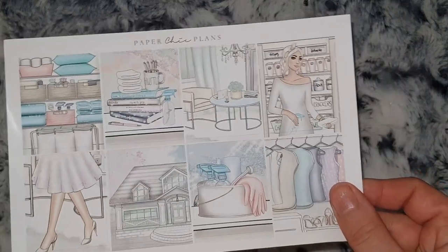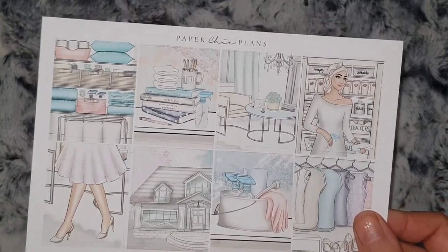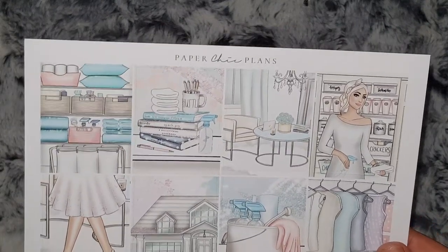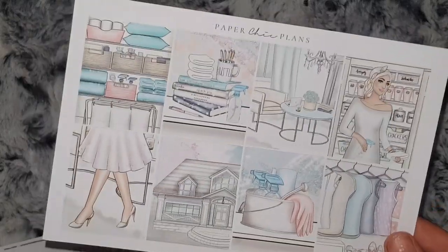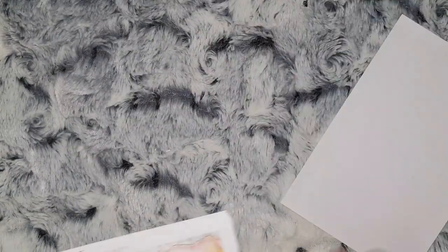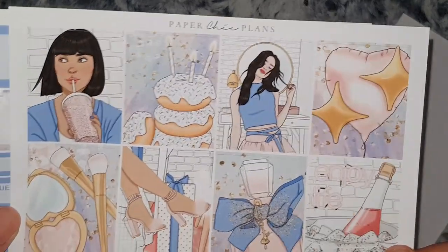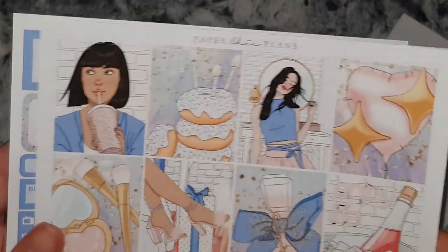So first off, I have the full boxes from her. Loads of people have released this kit. It's supposed to be like a Marie Kondo type kit. So that's one set of full boxes I got. I then managed to get the full boxes and the half boxes and appointment labels for this kit.